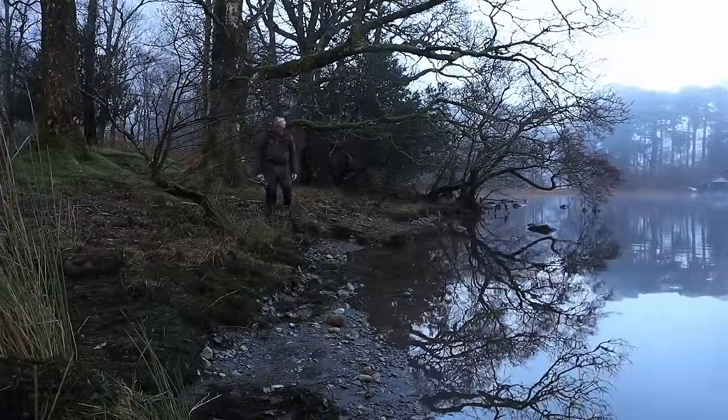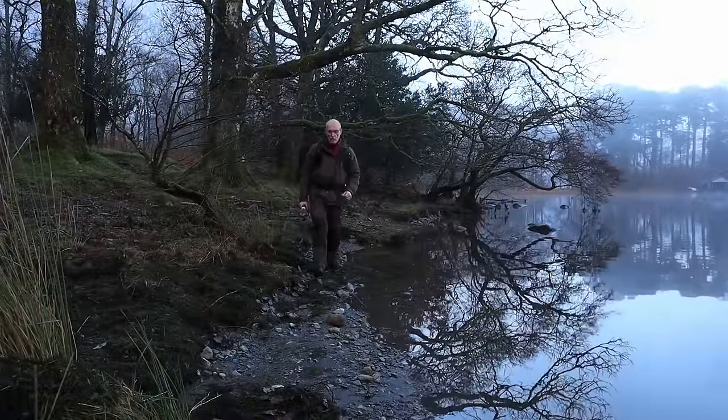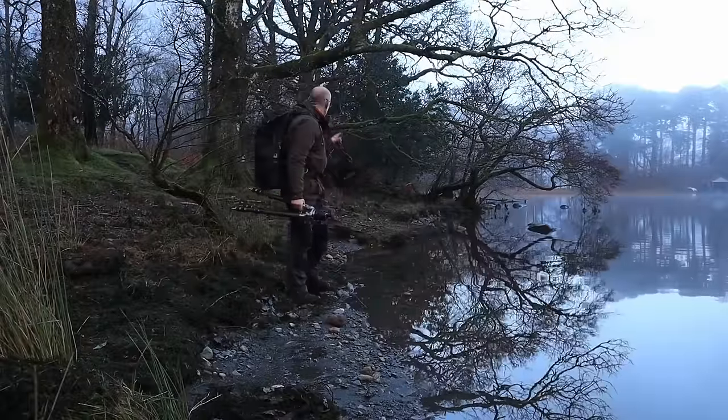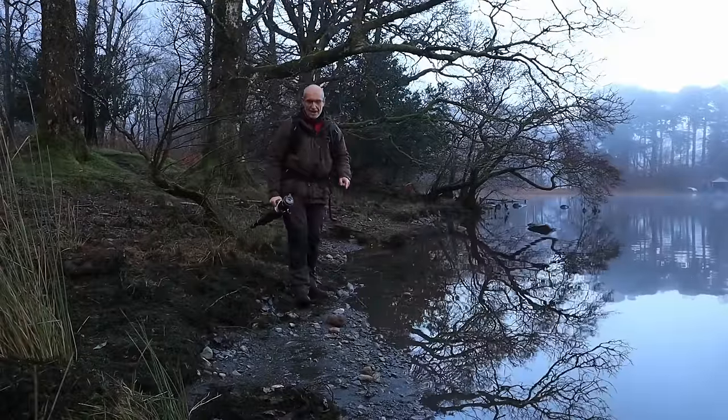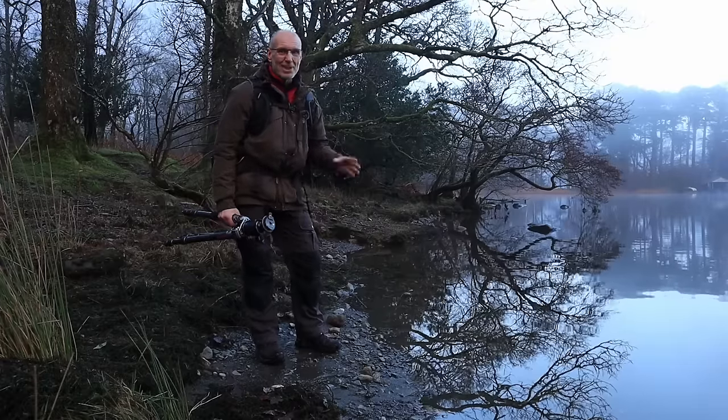Right, I found a shot, but I'm whispering because there's another photographer just over there. Now the shot that I've got, it's a little bit twee, but it's really nice.